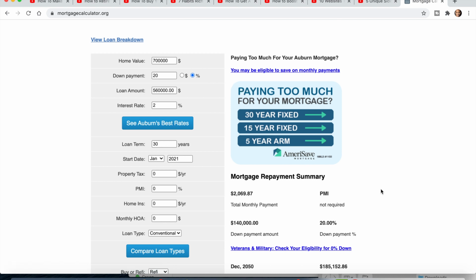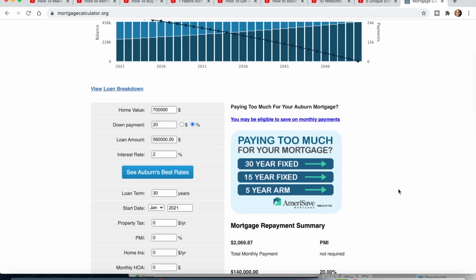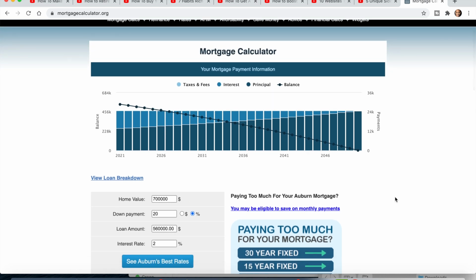So, my friends, if you are waiting for the real estate market to crash, you're waiting for prices to go down, I promise you, depending on what the interest rate is, you actually might save money even if the sticker price of your house is $200,000 more than what it would be if the market were to crash. It's all about the interest rates, folks. Make sure you're making a smart decision. Don't wait to buy real estate. Buy real estate and wait.